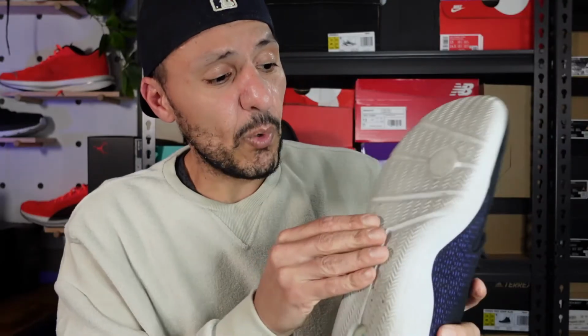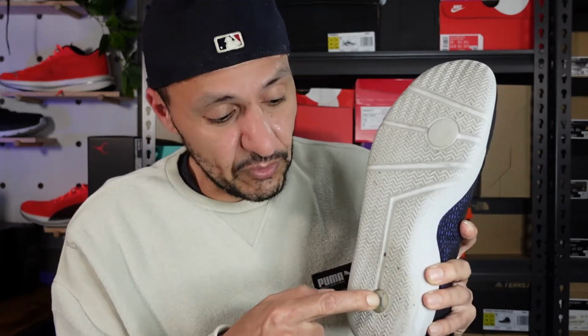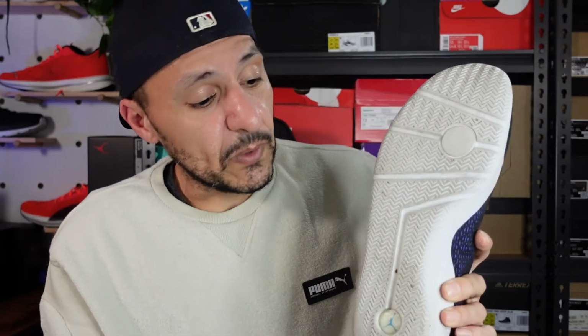But we'll start with the outsole. And what we've got is an outsole that I think is pretty much the exposed midsole, which I don't think is anything fancy. It's not Cushlon, not Phylon, nothing like that. There is an air unit in the heel at least, and that is where you can see this Jumpman logo at the bottom. But for the rest of the midsole, you've got a few flex grooves, and then you've got like a herringbone pattern that's been etched into it.